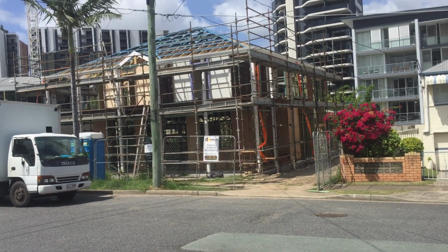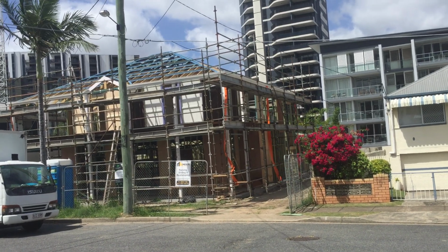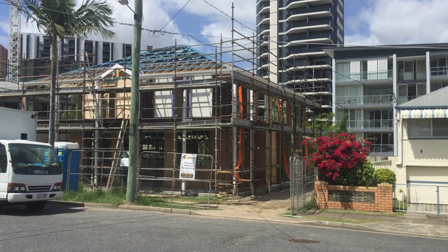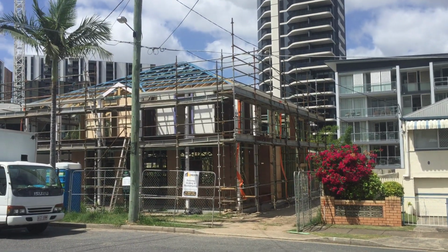Alright, we're back again. Here we are at West End, come to have a look at the house. I had to remove one or two little pieces of steel that were in the way, so we chopped them out of the way and keep the carpenters happy.